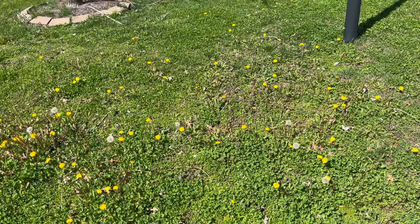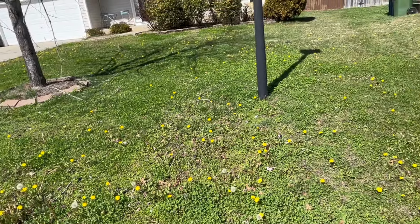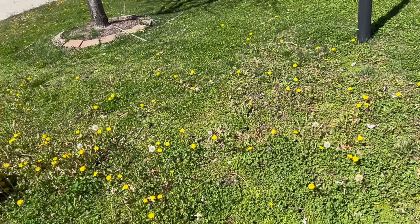So we just got to the property. Well, I just got to the property. My wife, she's doing some other stuff. So this is what it looks like. Dandelions and a couple of weeds in there. I'm gonna go look at the back.